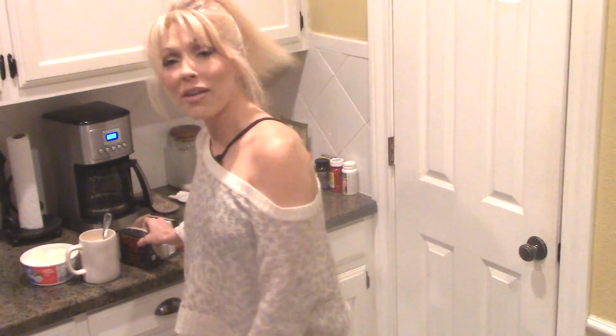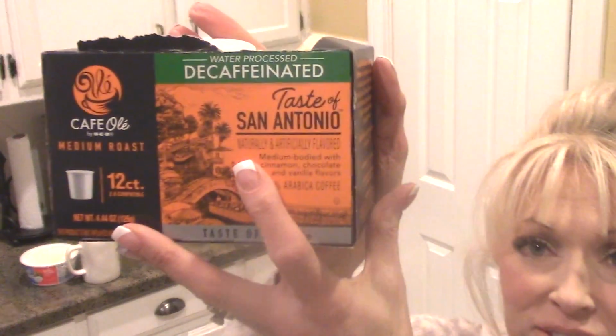And recently I've gone back to drinking a kind of decaf that is delicious that I wanted to tell you about. It's the Taste of San Antonio. And I get that at H-E-B, but I can link it because I know I have found this on Amazon before and it's delicious. It's a taste of cinnamon, chocolate, and vanilla. So it's delicious. So just know every night I'm having a cup of decaf with quite a bit of Cool Whip in it. So just wanted to let y'all know that, and y'all have a good evening.